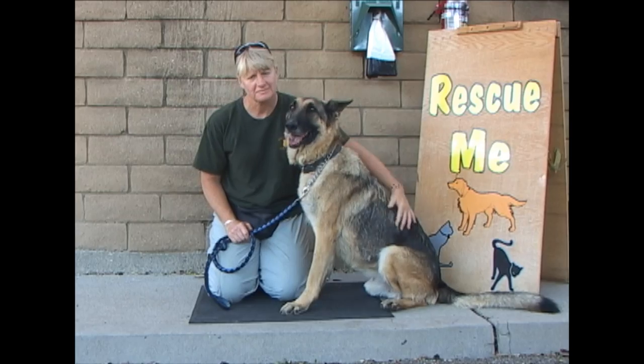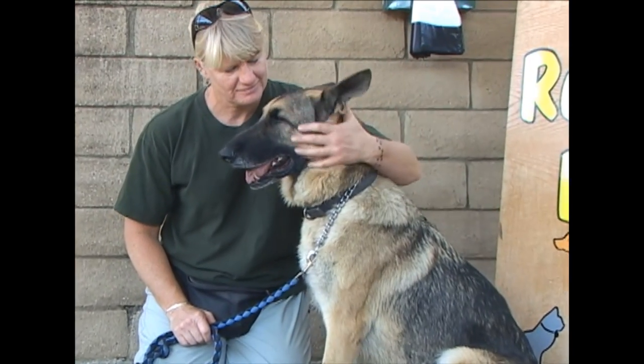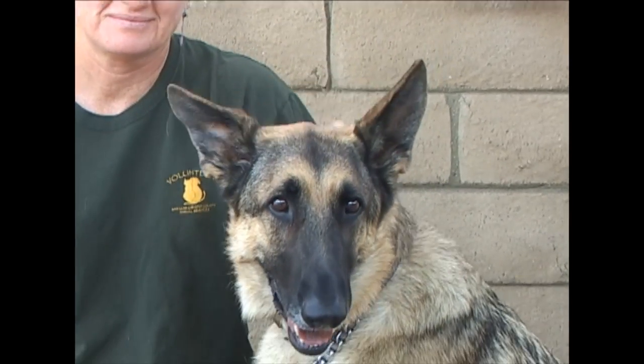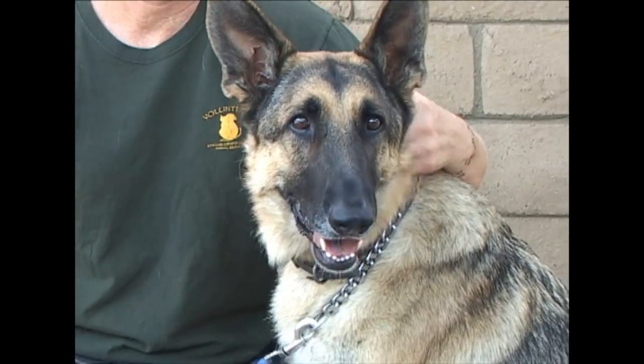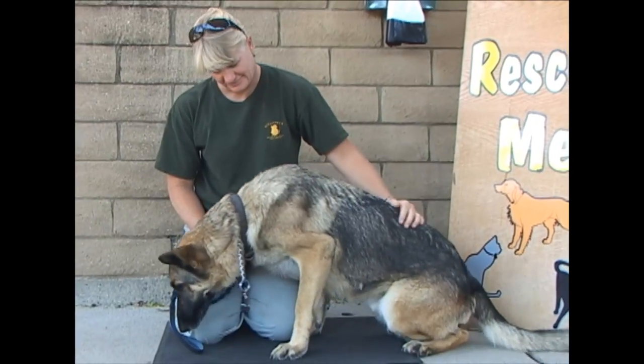This handsome guy is Duke. He's a beautiful German Shepherd, 4 years old, and his owners could no longer keep him. He's an awfully nice dog. He's very good on the leash, and he's kind of a gentle soul. ID number 188225, Handsome Duke.